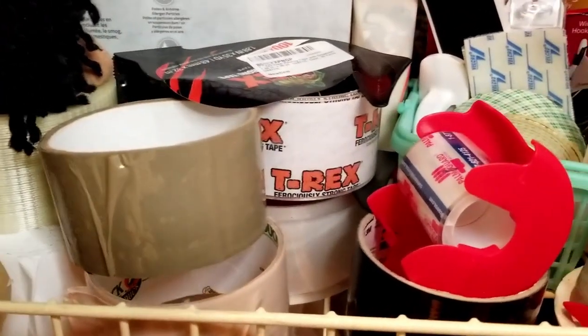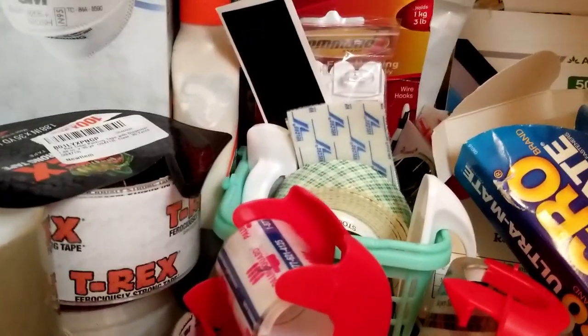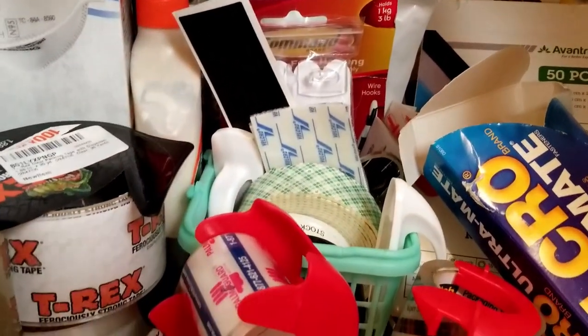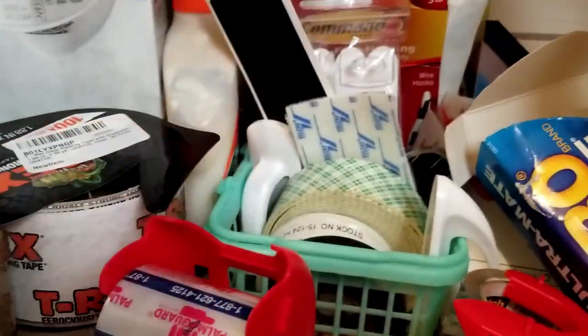My tape. So all my tape that I grab for is pretty much here, except for wrapping tape, things like that. I keep some glue here and Velcro ties and things like that. I use this little Easter basket to put the small things in so they don't fall through.